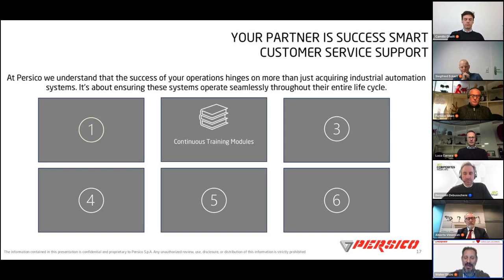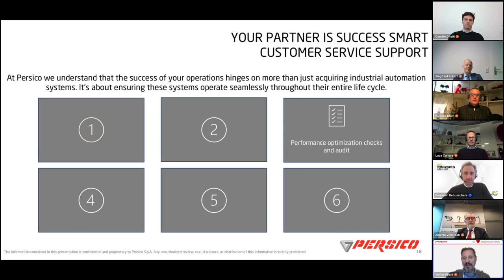The third pillar is performance optimization checks and audit. We can schedule regular inspections of the machines because we believe that being proactive is better than being reactive. And with these regular performance checks and audit, we want to optimize your system efficiency by identifying in advance any potential issue before this could impact your operations.